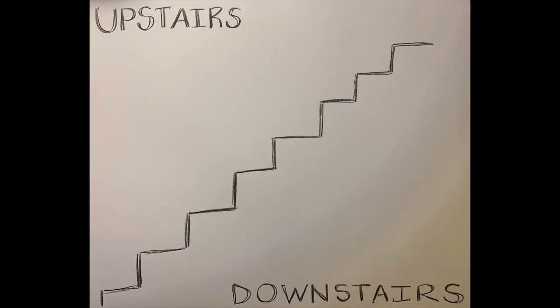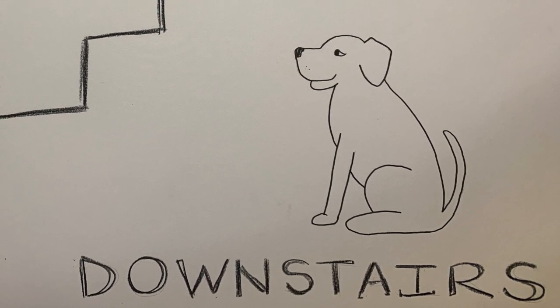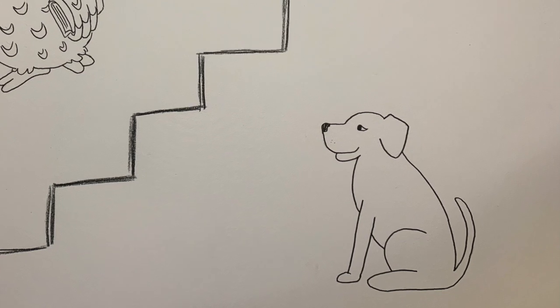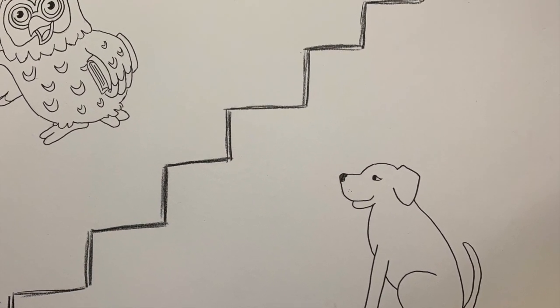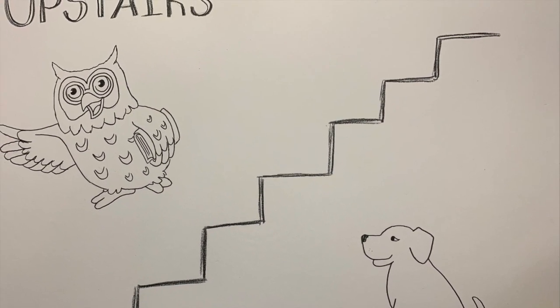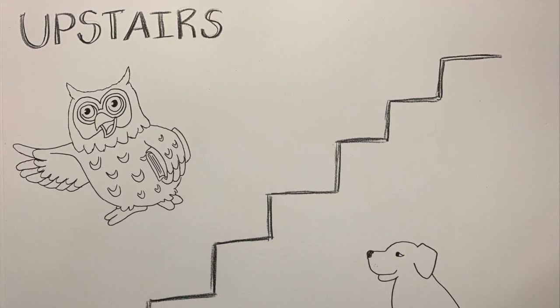There's a downstairs part of the brain. This is kind of where your emotions are controlled. There's a dog that lives downstairs. And when the dog is calm, the cortex or the wise owl can come and land and help you make good choices. It can help you regulate your self-control. It can help you whenever you're taking a test, whenever you're making a drawing, when you're playing an instrument. The wise owl is what helps with that.